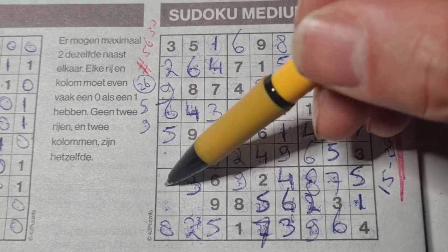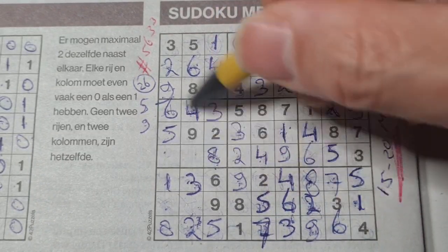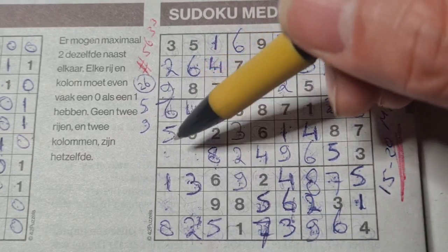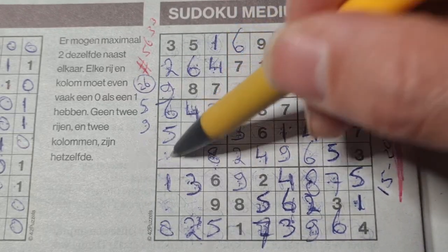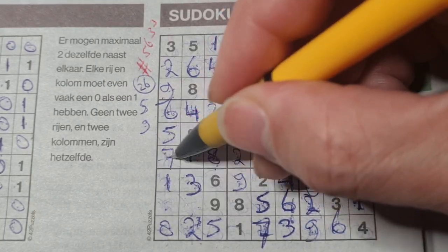Then. 1 box left in the first row for number 1. 2 numbers left in this big square for numbers. The 1 is missing. The 2, the 3, the 4, the 5, the 6, and the 7 is missing. 1 and a 7. We have a 1 in the first column. No 1 there. 1 should be here, and a 7 goes there.